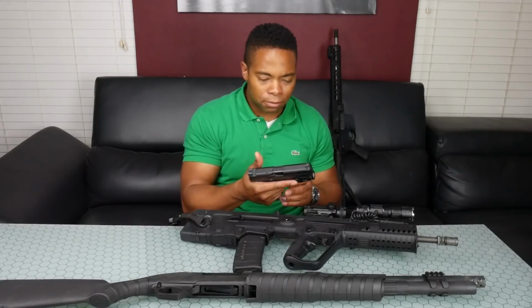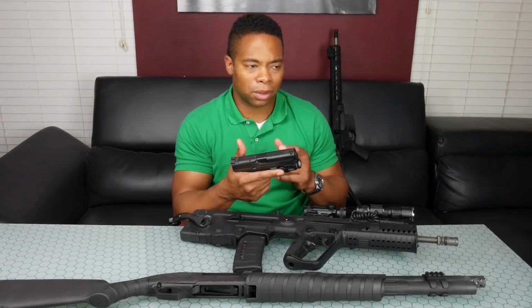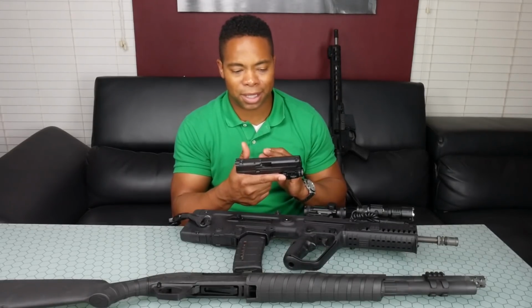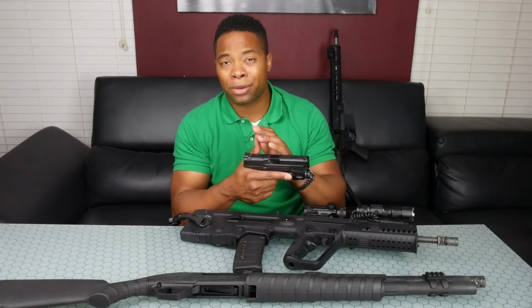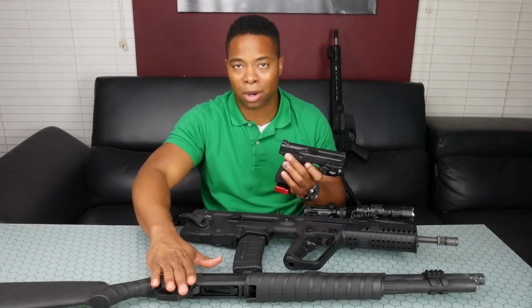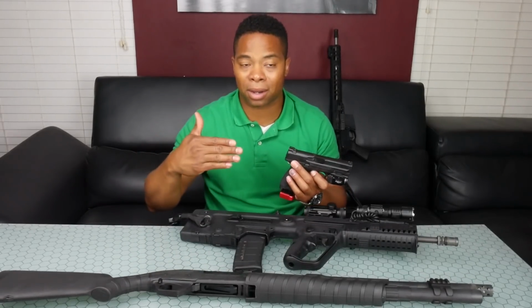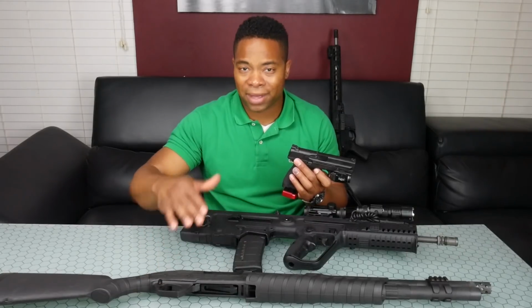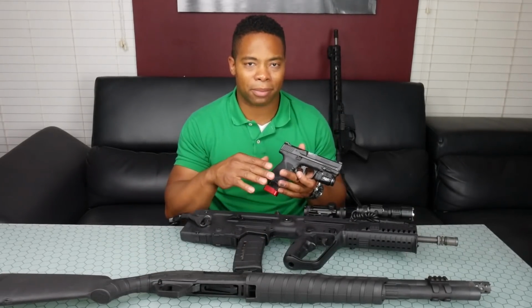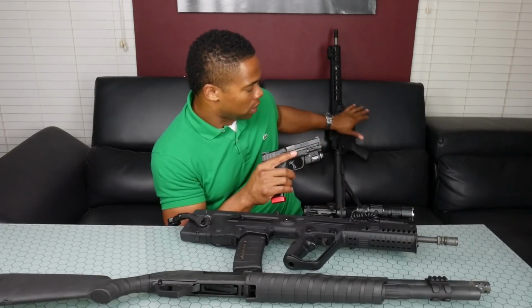guns, right? Now, a pistol is definitely a great home defense gun, and the reason I say that is because of the accuracy that you have, right? The example that I just gave a moment ago, when shooting a shotgun in the hallway, if your loved one and a bad guy are in the hallway, you don't really have that precision that you would have with either a pistol or an AR type rifle, right?